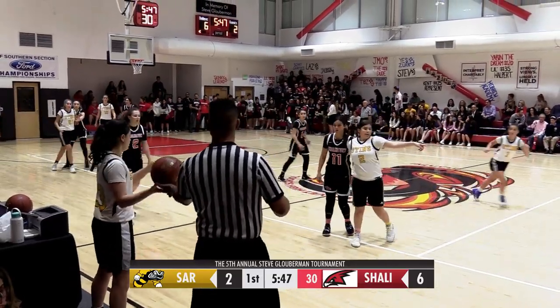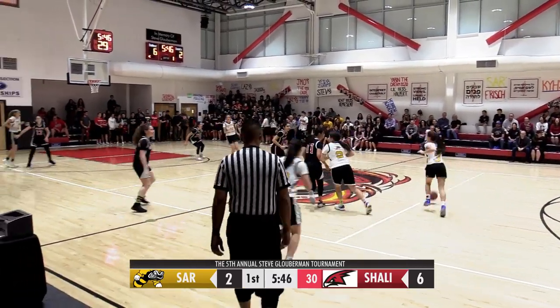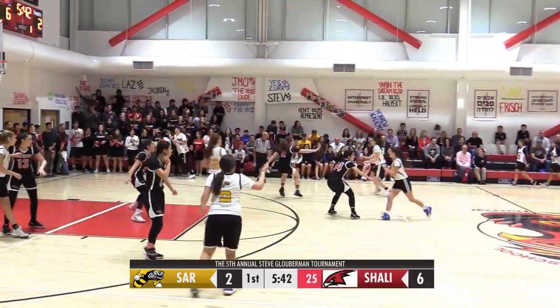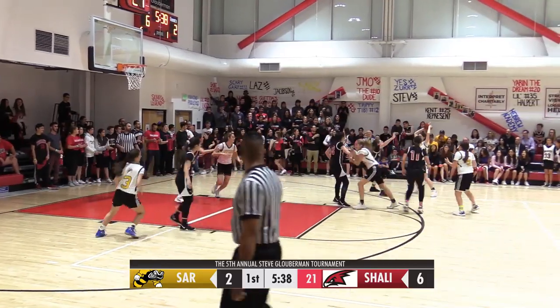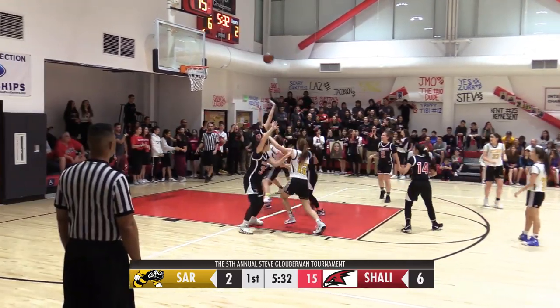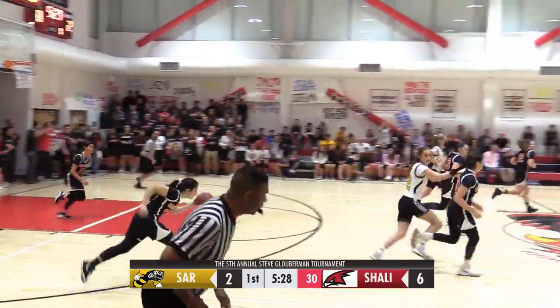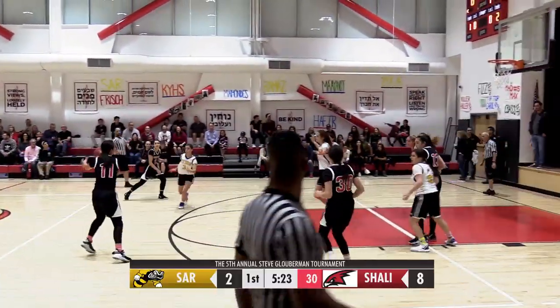Yes, and here's Lucy Hecht on the inbound, and she's gonna give it over to Laura Brownwine. Brownwine guarded by Hiller, back to Lucy Hecht on the corner. Into the paint, that's Weinstein. And now Lucy Hecht back up top, gives it over to Sophia Race again, drives in for the layup, and she gets it! Nice play, penetrating the paint already. And there's Maytal Hiller with the ball again, and she's gonna give it over to Kiku Shaw.